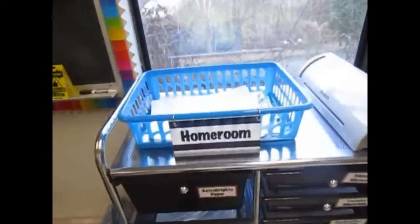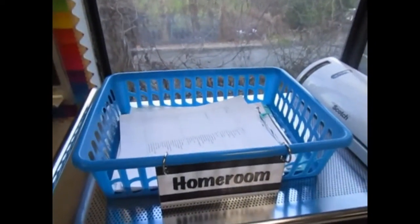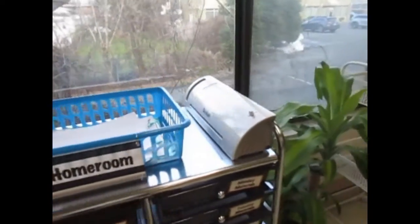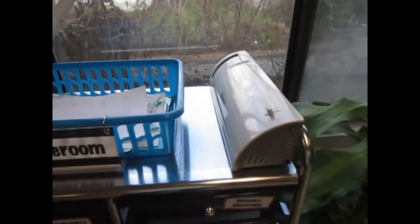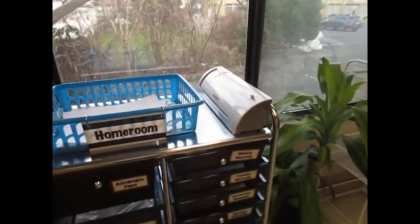So up top I have a homeroom bin. This is for students to drop off any papers they need to give to the office or they want me to see or anything like that in the morning. And then next to that I have my Scotch laminator because obviously I use that every single day of my life, so I need to have it on hand.